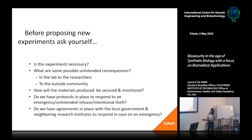Think about, is this experiment that you want to do absolutely necessary? Or can I do it a different way? Can I use a different attenuated organism? Can I use a different organism? Can I do it without using the organism at all, in vitro?